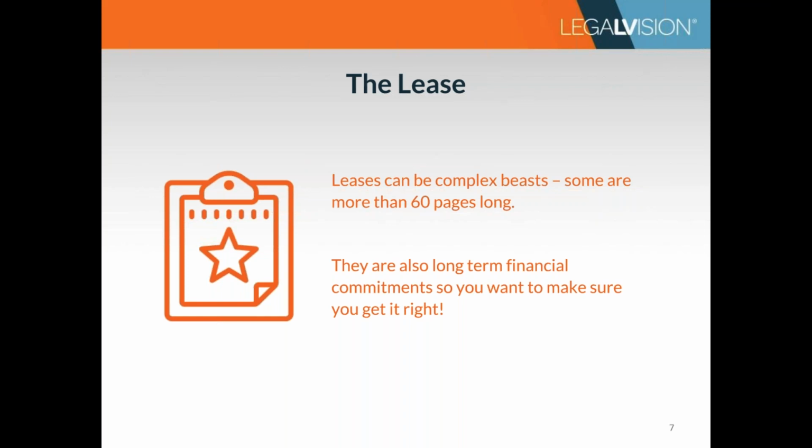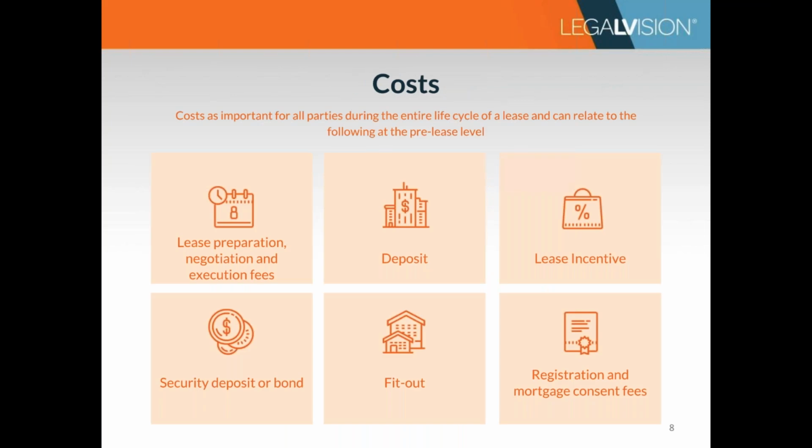In terms of costs, so what do you need to pay when entering into a lease? Be prepared to pay lease review or preparation costs, a deposit, the first month's rent on the property, and provide a security deposit plus pay for the fit out and setup of the premises. So for retail leases, legislation will usually limit the cost that the landlord can seek from the tenant, including for lease preparation and some repair costs. However, the extent of these limitations differ from state to state.